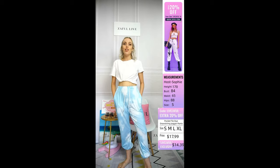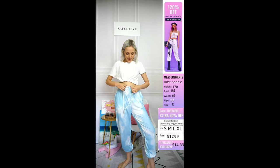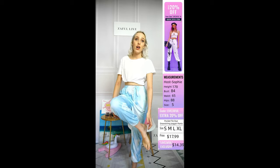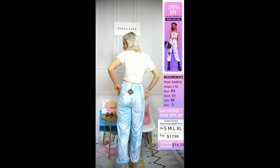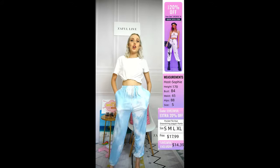I'm feeling it, I love it. It also has a drawstring, which is a real drawstring this time. You can pull it as tight as you want, tie it in above for a bit of extra detail. The legs are also elasticated around the leg cuff, and just super, super comfortable. You see how they fit on the back. Just really nice, a good size of bagginess for jogger sweatpants.